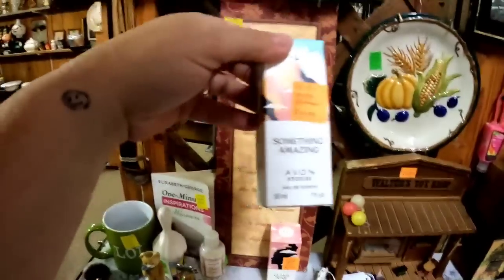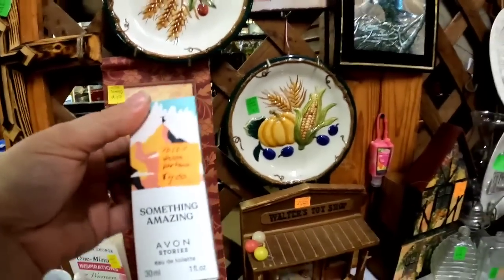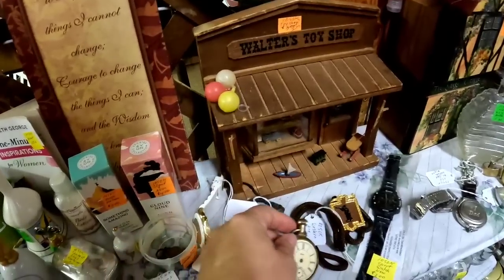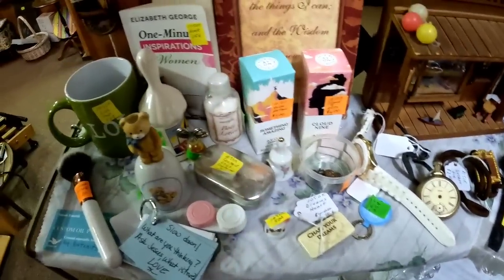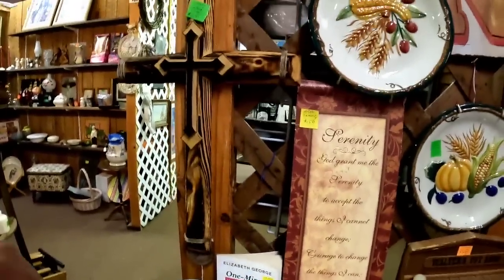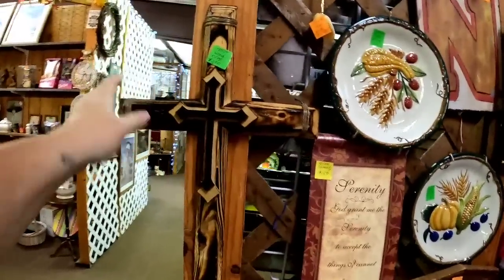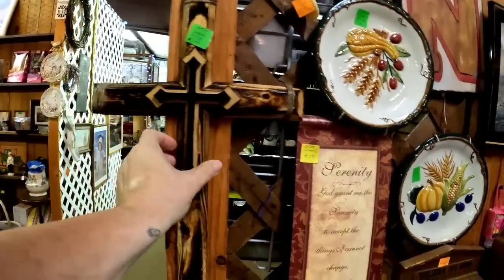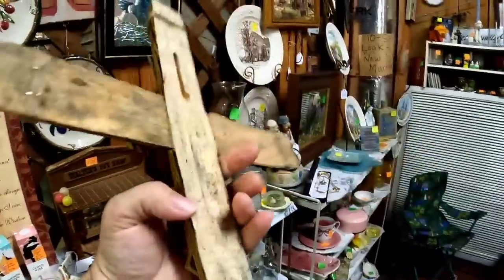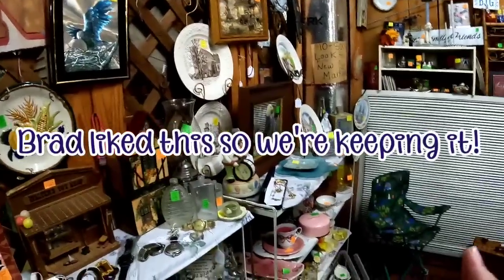And she gets all kinds of stuff in here. Here's some Avon perfume. And she's got this old Sears pocket watch. She's got so much cute stuff. That is so cute. Make your own encouragements pad. This wood cross is very pretty. Like, it's burned. It's got the inlay. It's only $3. I feel like this would sell for like 15 to 20. So I am going to get that.